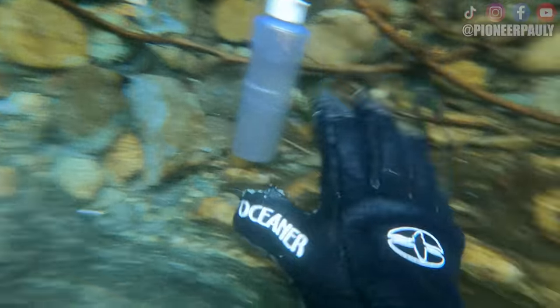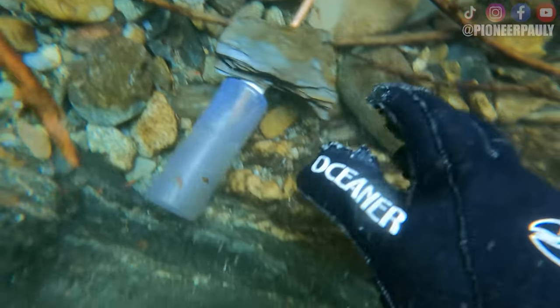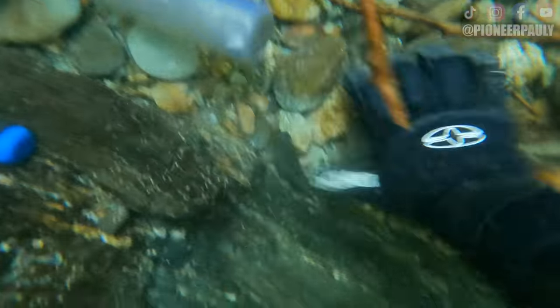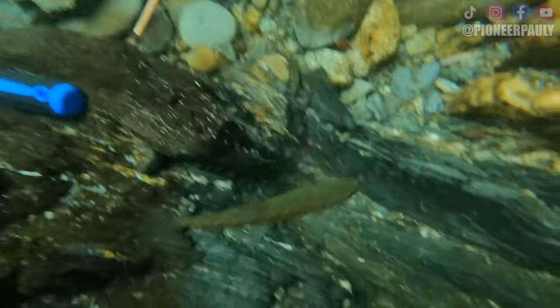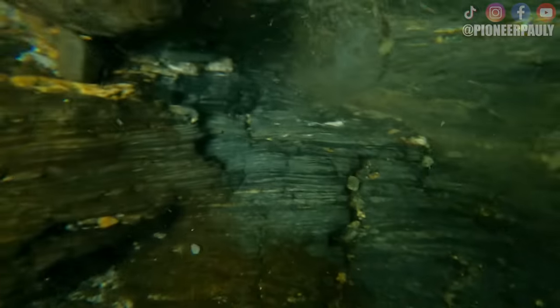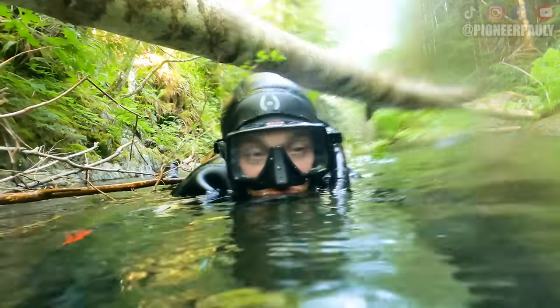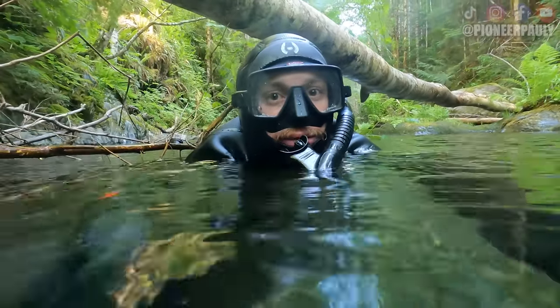I like to keep my snuffer bottle underwater when I'm working so I don't have to get out every time I see a piece of gold. And I really have to start bringing my flashlight along because it sucks not being able to see the bottom of a deeper crevice. Having a break, trying to relax my leg arms.